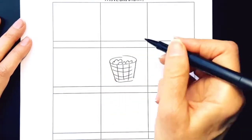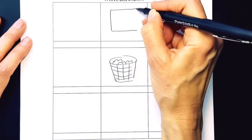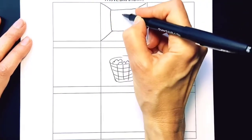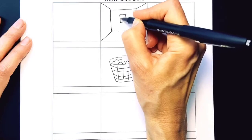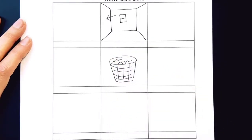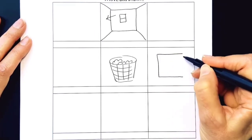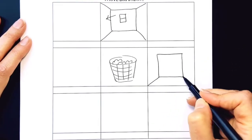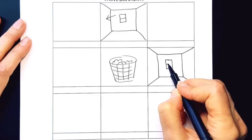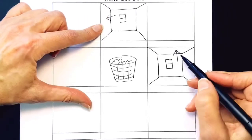La pared. Let's put the wall here. Okay, so it's a room. La pared, it's a wall. El techo, the ceiling, I'm going to put that here. It's basically going to draw the same picture. Just a square inside of my box here, and then connect the corners to make it look 3D. And then there's the window, and then we're talking about the techo, the ceiling. Okay, so la pared, you paint the wall red. El techo, you touch the ceiling.